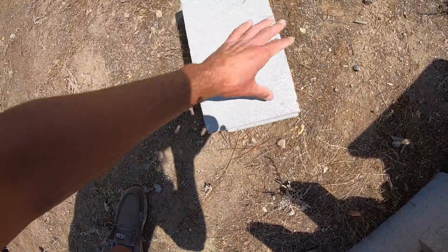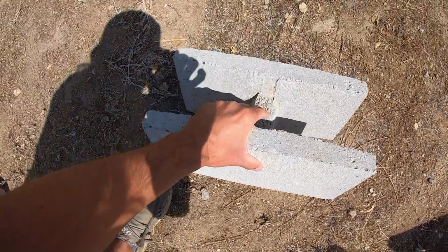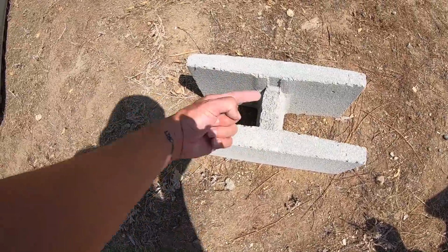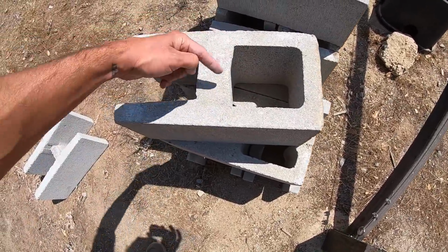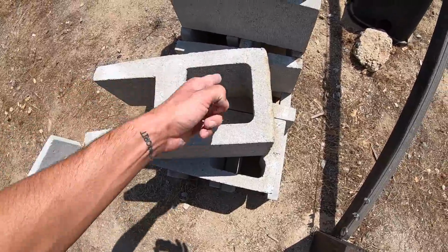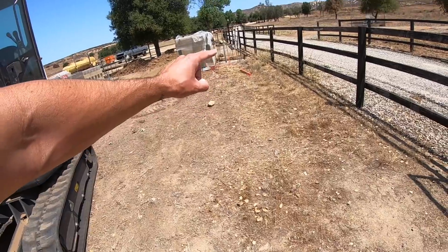Then you got the double open-ended bond beam, which has this area cut out right here, and that is so when you're doing your courses you can run your horizontal rebar through the block. When we come to do these and we're going to be running rebar through, we're going to be running our saw and cutting these open to be able to put our 90-degree rebar in the corners on the courses that are going to be getting rebar. Obviously every course isn't going to get rebar.